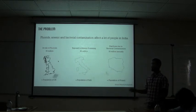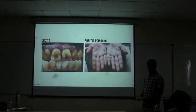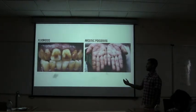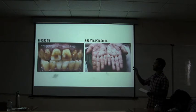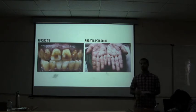And these numbers are just going to get higher because of over-exploitation of water resources and pollution. And these are just examples of what will happen due to sustained exposure to these chemicals. Both these problems, arsenic poisoning and fluorosis, are untreatable. There aren't any known cures for them.